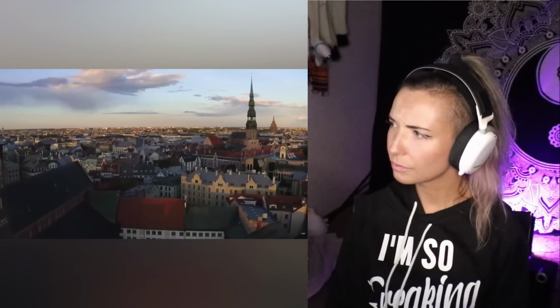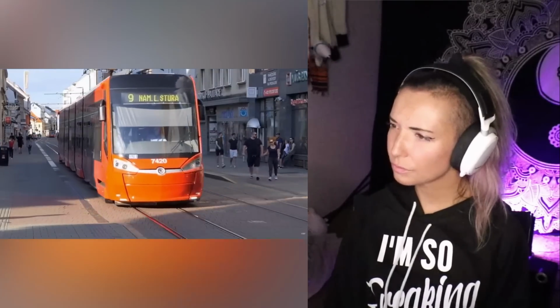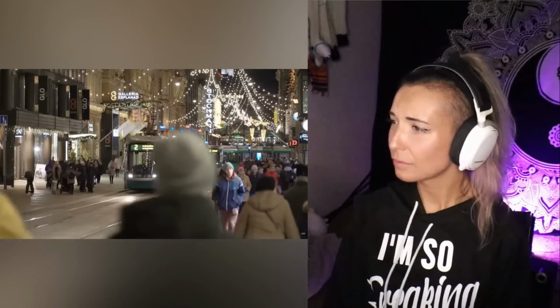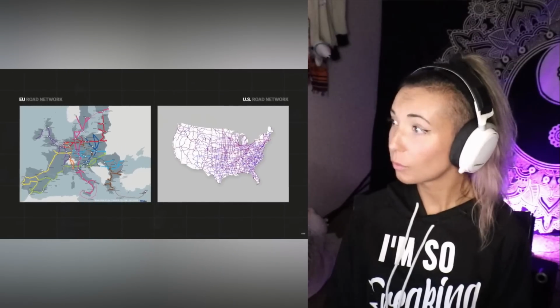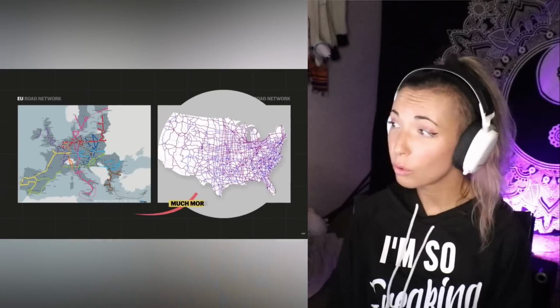But if you're American, you might not understand why railroad tracks or public transport as a whole is so important. I mean, driving a car works fine, right? Well, no. And Europe showcases why a primary focus on private transportation is so detrimental to a well-functioning transit system. Look at these maps. They show the US road network versus the EU's. And as you can see, the EU's road network is not nearly as impressive as the US's.